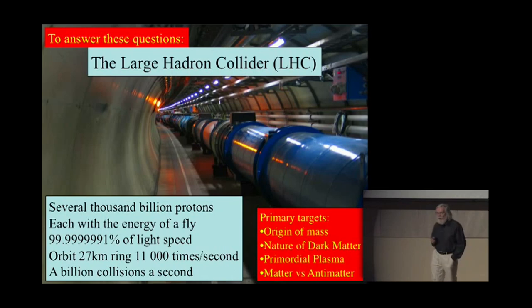So this is the official list of the things: origin of mass, dark matter, the primordial plasma that filled the universe when it was a fraction of a second old, and to understand the matter-antimatter difference.